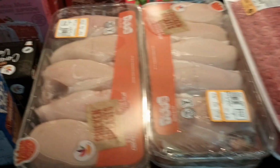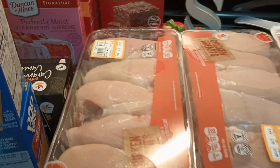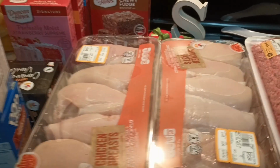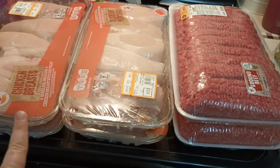So this is everything I got at Martin's, and I paid $96.11 for this. No, I lied. $98.11 for all of it. But it's 16 nights of food.